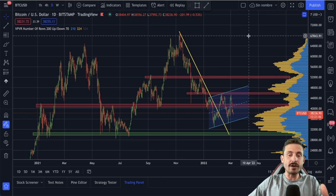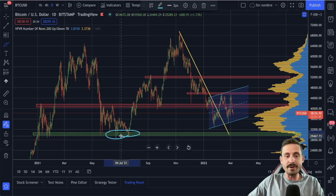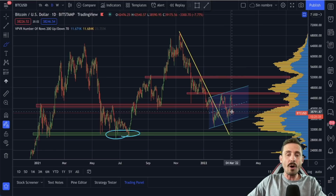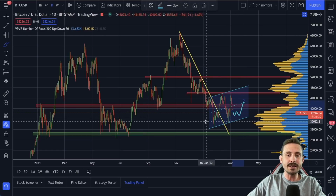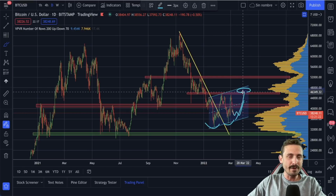In this episode, we're taking a look at Bitcoin on the daily chart. Now, are we going to break down below this last higher low at $35,000 and come down and retest these lows at $30,000, the summer lows of 2021? Are we going to manage to hold here, creating another higher low and come all the way up here to this potential price target of roundabout $47,000, $48,000 in the next coming weeks?